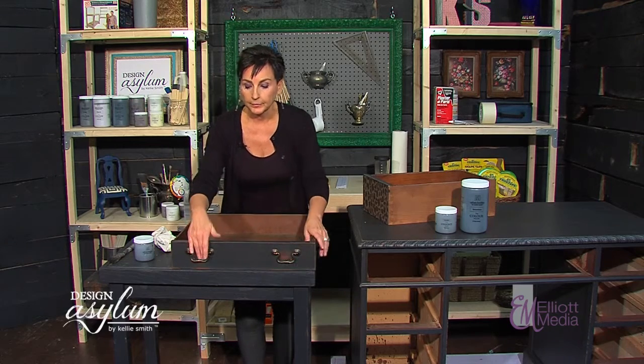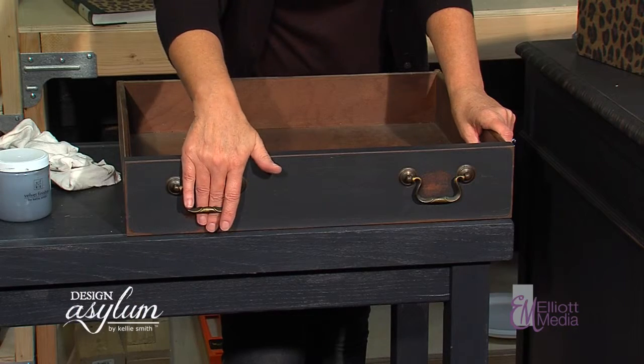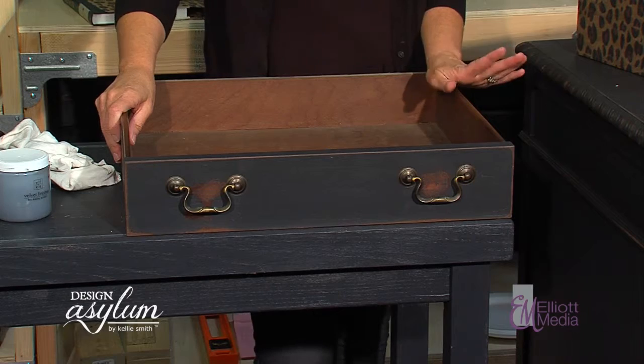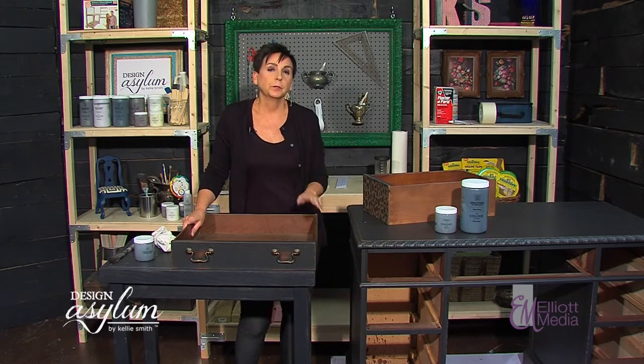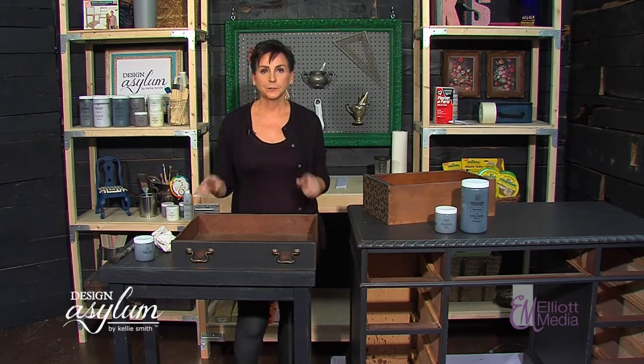I came back, I gave it some heavy sanding with the Ryobi. I did where the natural wear would be, where you would put your hands to pull the drawer open, and I think it's going to look fabulous. But when we come back, we're going to put it all together. I'm going to put the hardware on, I'm going to show you the final results, and we will see how it turned out. So stay tuned.